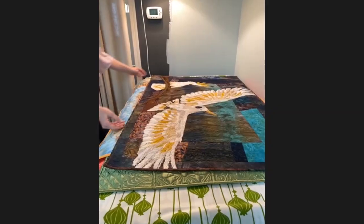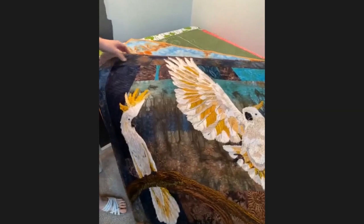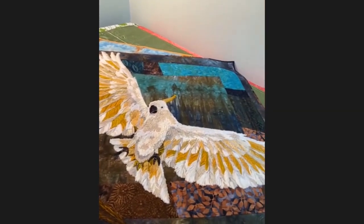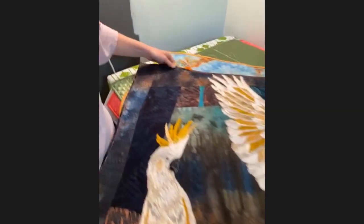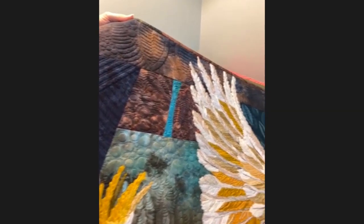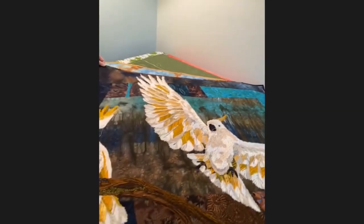And this one here is the yellow, they're saffron crested cockatoos, and these are from Australia, and this is from a picture that I took while I was teaching in Australia. And also, it features the really heavy, densely quilted background as well.